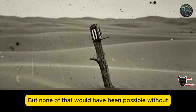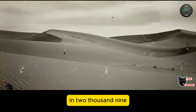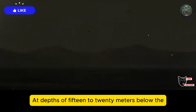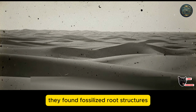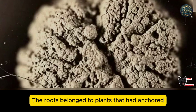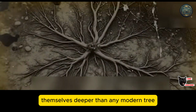But none of that would have been possible without what was happening underground. In 2009, a team of geologists drilling core samples in Mauritania uncovered something unexpected. At depths of 15 to 20 meters below the current desert floor, they found fossilized root structures, massive root systems. These were not remnants of shrubs or small trees. The roots belonged to plants that had anchored themselves deeper than any modern tree.